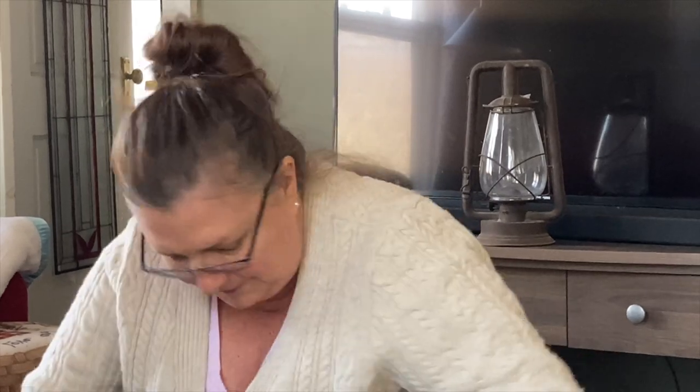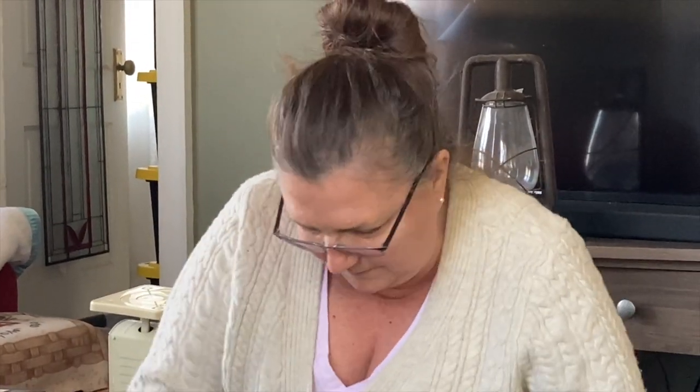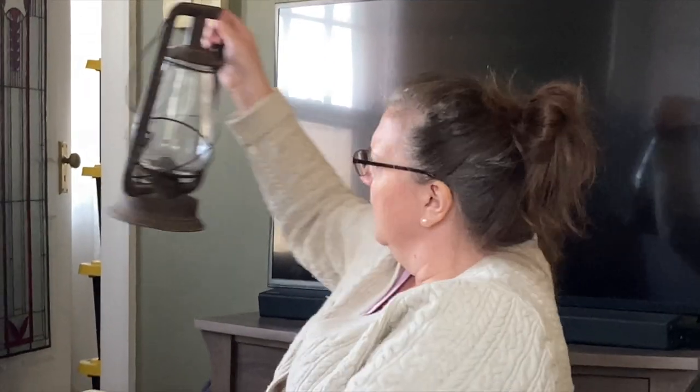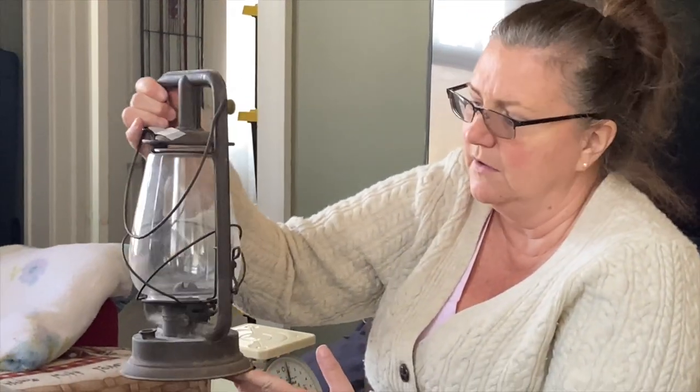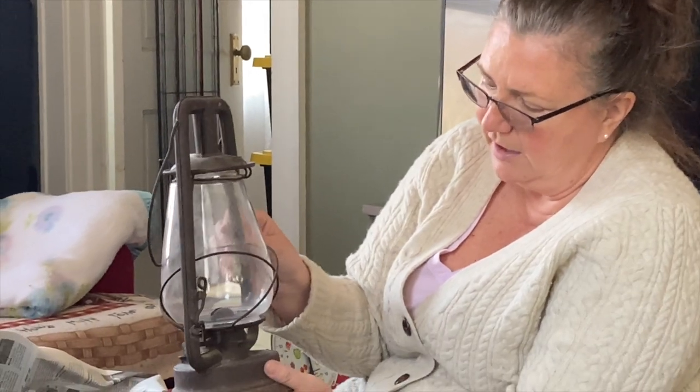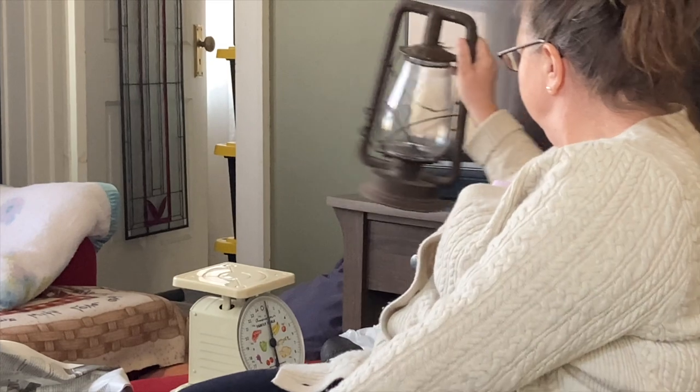And let's see what else. The lantern. I don't think this was used. And we have the material. I'm not sure what it's called, like flint or the wick. I don't know if it had a special name. Everything works. I mean, literally everything works. Russ tried it out. So we're going to see if we can get this to work for us. That would be fun.